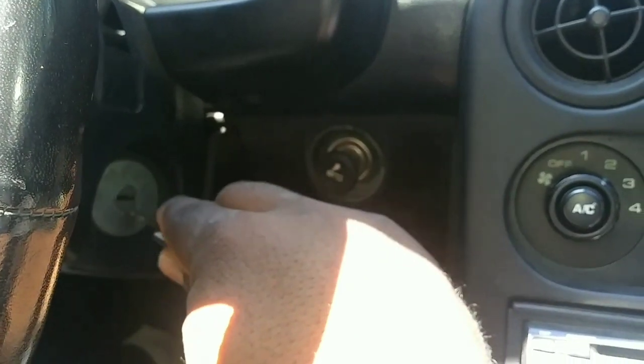Okay. Put this thing in here and let's start this thing up. Starts out pretty good. No lights, no check engine lights, no airbag lights, nothing. I don't have ABS because this is a 1991. So let's get this thing started.